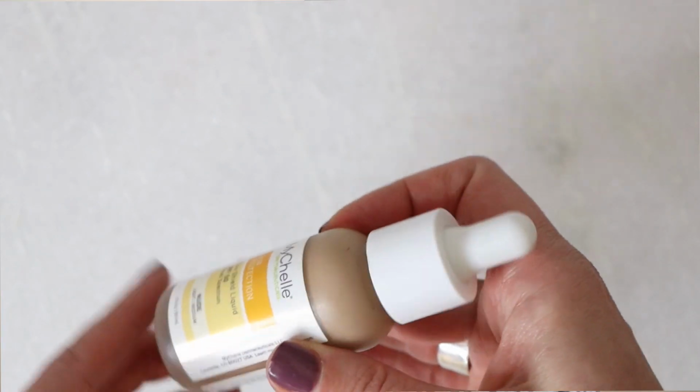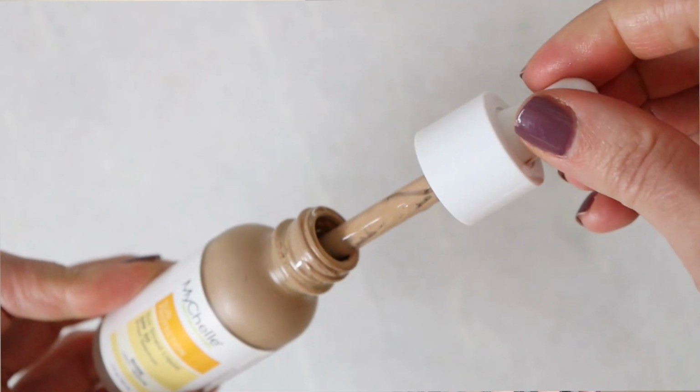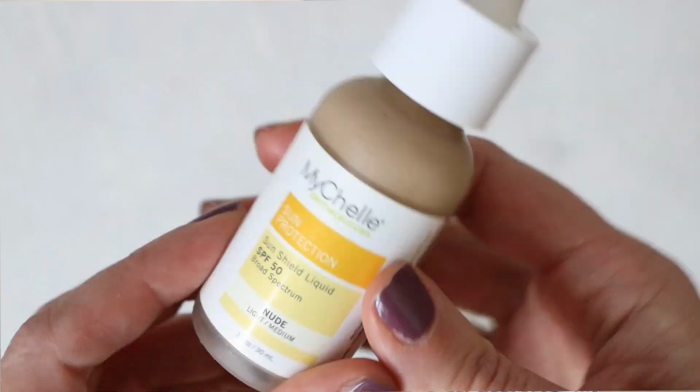Something that isn't a foundation but provides sort of a less, it's not dewy, it's not matte, kind of in the middle would be my Sun Shield. It's the MyChelle Sun Shield. It's one of my absolute favorites. It's a lighter coverage. You can build it up a little bit, but this is the product I'm talking about when I talk about using a tinted moisturizer with SPF. Fantastic. Now you don't have to worry about that.